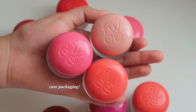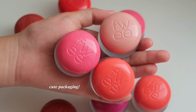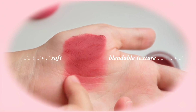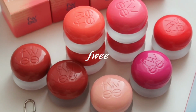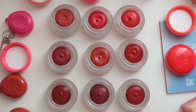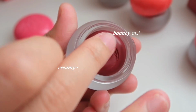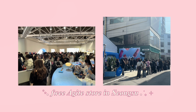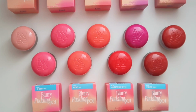So I have here products like this one guys, like this cute little pots. And this is what I'm going to use today guys. You need a product like this one na mayroong soft and blendable texture. So if you're not familiar, fwee is a Korean brand. This is their very trendy lip and cheek blurry pudding pot that has been really viral in Korea and Japan. I even hear that a lot of colors have been sold out and people are having a hard time getting them. That's how very trendy yung pudding pot nila right now. So I'm so lucky that I have a chance to try some of the colors that they sent me.